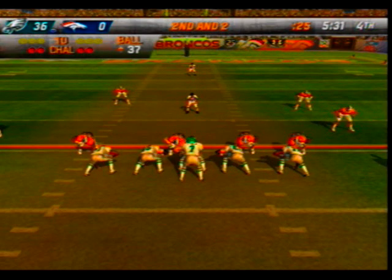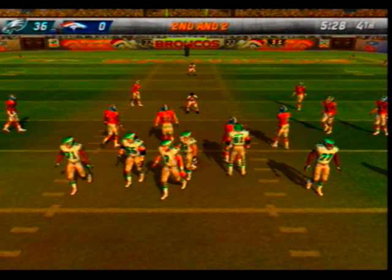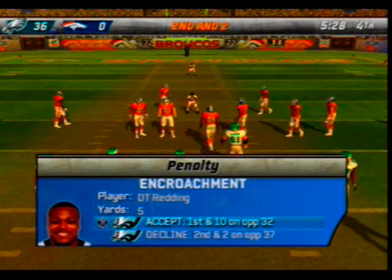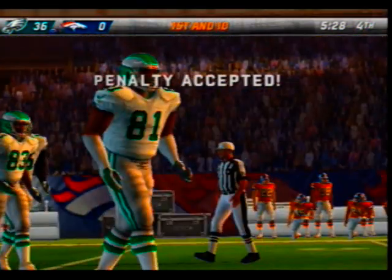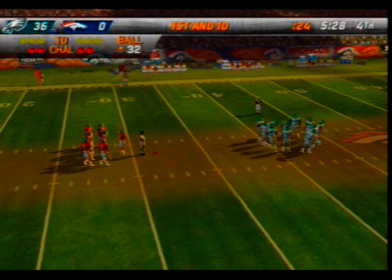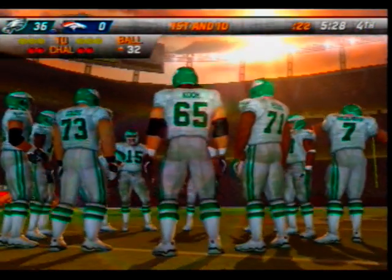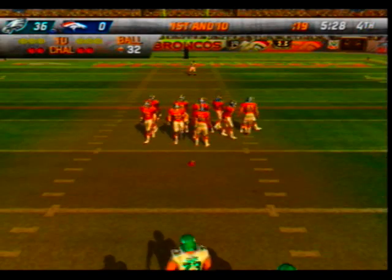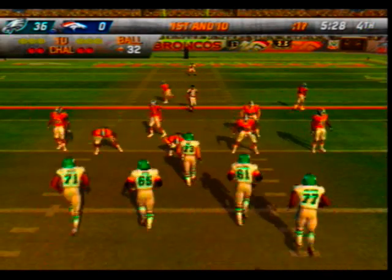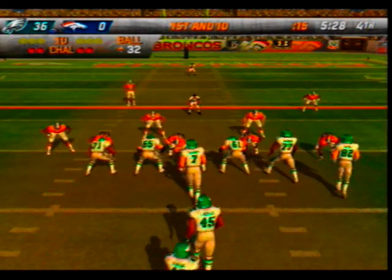Denver comes out in a 4-3 defense. And they might have some unfavorable matchups against this five-receiver set. They jumped early and got flagged. Encroachment. So he's called for encroachment. Yeah, he jumped early and touched an offensive player, and that forces the officials to blow the whistle. It's first and 10. Ball on the 32-yard line.